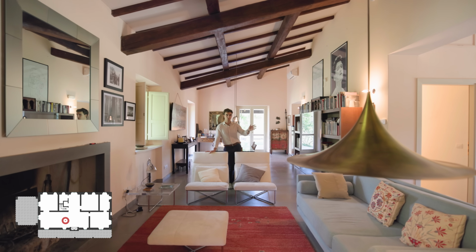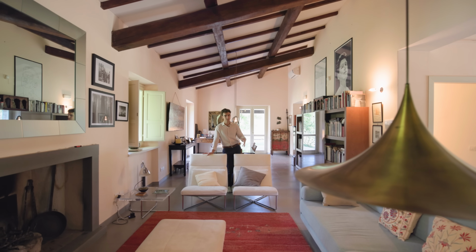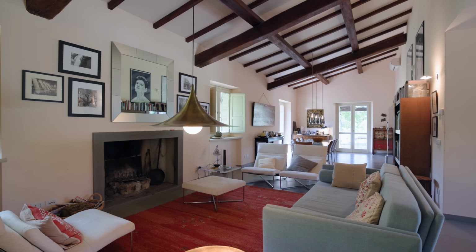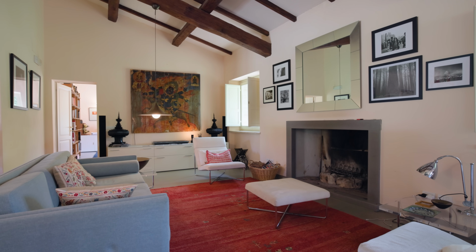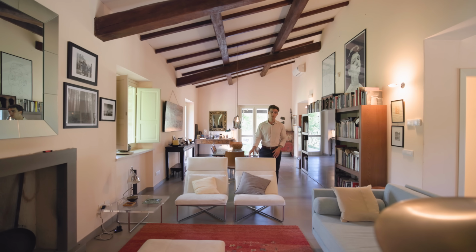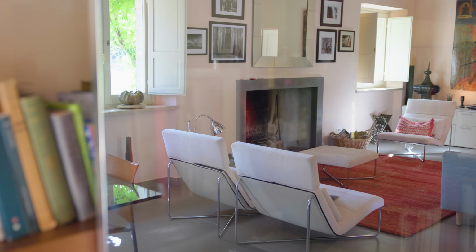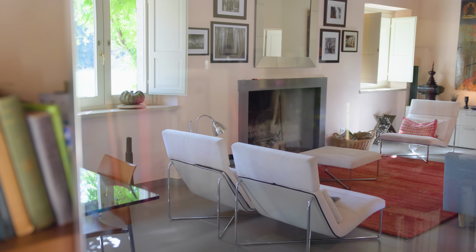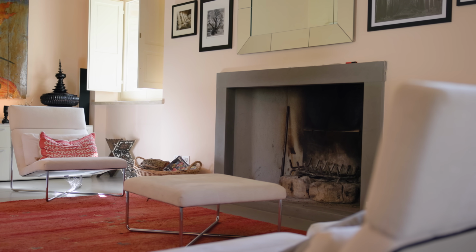From the entrance hallway, we right away get into the biggest room of the house, which is this large sitting area with dining space. First, we have this lounge area. I love how it's furnished, very tasteful, and with a great balance of colors. It is revolving around this large fireplace made out of stone over here. It is working and excellent for the winter time.